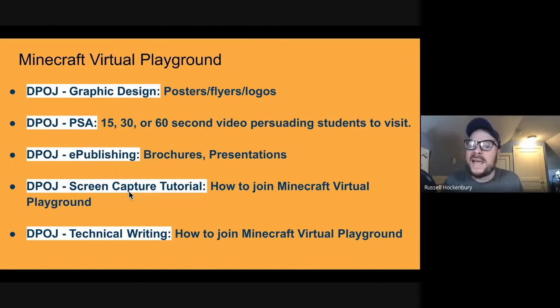It seems kind of mundane, but you could do this. How to join your Minecraft virtual playground. You should show kids, well, this is how you get to our Minecraft virtual playground. You have kids record that as a screen capture, and you enter that in that screen capture tutorial category.